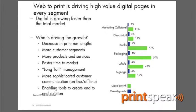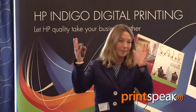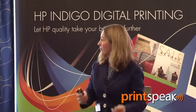Long tail management, this is all about publications. So books will be printed, they'll print X thousand books, they'll go to a warehouse, they will sell out. And then all of a sudden they'll start getting requests for 1s and 2s and 10s and 20s and 30s of that book. Digital can reproduce that book without the costs of high volume. And if you put them side by side, you wouldn't tell.